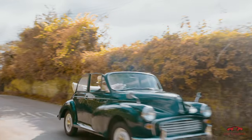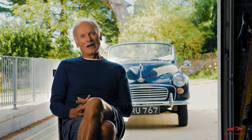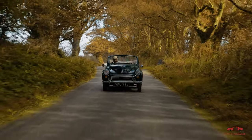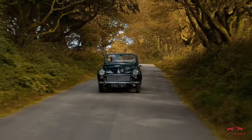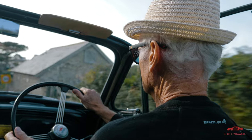Well, Ray's health wasn't too good. At one point he said to me, well, I think I ought to pass the Morris back to you. So it fell to me to drive the Morris Minor back up to Yorkshire, and I had the most horrendous journey I've ever had in it. I remember it rained solidly from Eastbourne to Leeds.